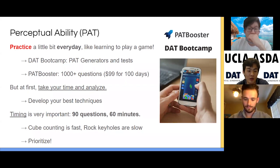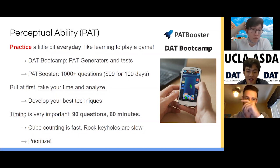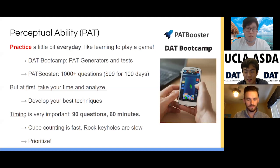In terms of timing, it's 90 questions for 60 minutes. The cube counting is quite fast, and there's these things called keyholes that we'll show you later that take forever, and you never know really what's the right answer. So those are the type of questions that you just want to pick one and move on. I think I got like 4 keyholes on my exam, and I just put down an answer and moved on, because they're kind of a time consumer.